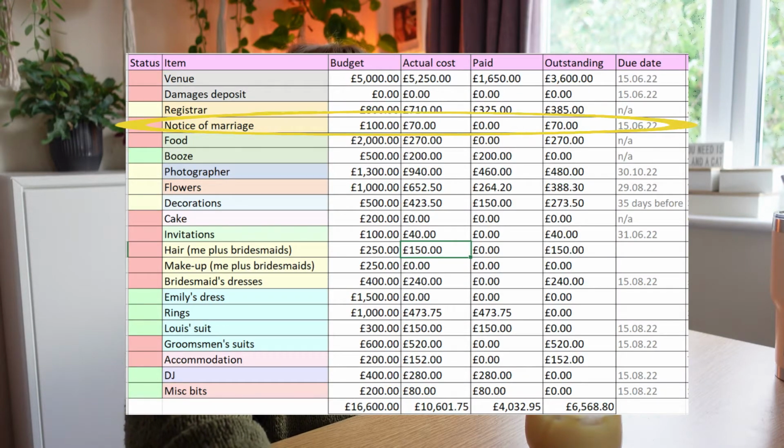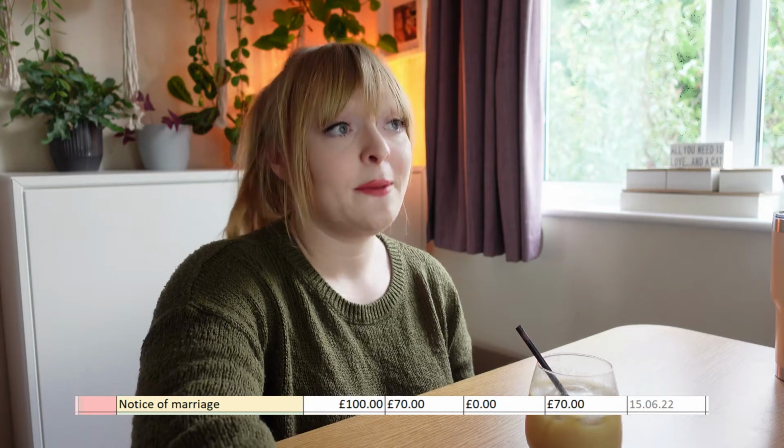So if you are really looking to skimp and save, then that's a really easy way to save some money. To give notice of marriage, it costs £35 per person. That is a complete hidden cost that you don't realise until you start looking at wedding planning, so make sure you do include that in your budget. It's £35 per person. You need to make an appointment with your local registry office or your ceremonies office about 3 months before the wedding.